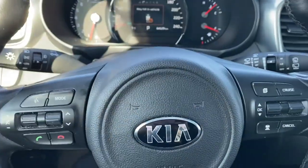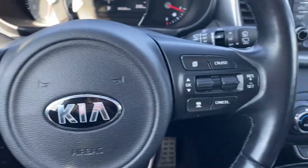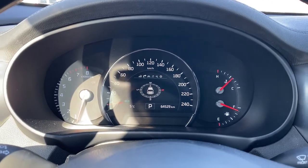We'll take a look at the steering wheel. The left side has our audio buttons and the right side has the cruise control buttons. Here we have the digital dash.